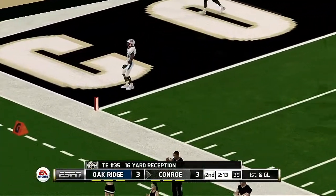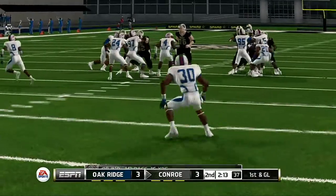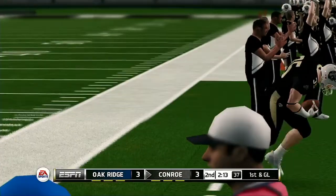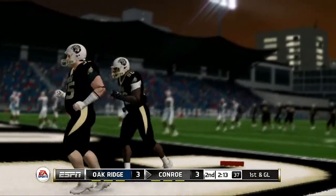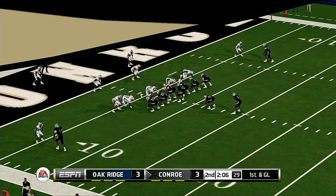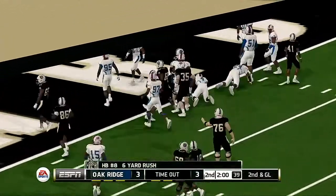Stays in bounds to make a nice catch. In time, he's going to learn how not to get trapped by play action, but this time it cost him a new set of downs. This is the ninth play of the current drive. Runs right for a nice gain.